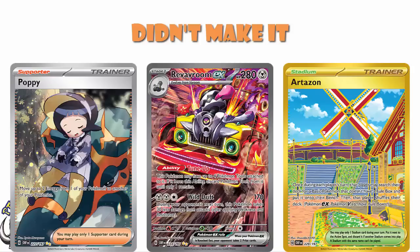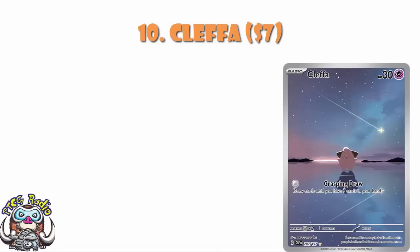So what did make it? Well, in at number 10, at $7, we've got Cleffa. I've made no secret of the fact that as far as I'm concerned, Cleffa has some of the best artwork we've ever seen in the game. I think the Cleffa here is absolutely stunning. I think this is one of the nicest, coolest, prettiest cards that we've had in a long time, maybe ever.